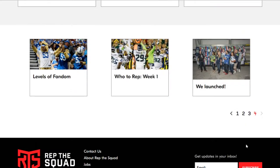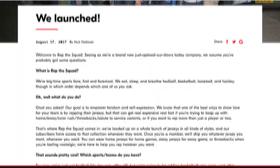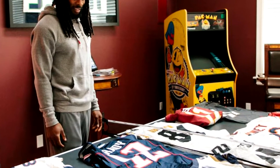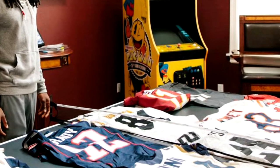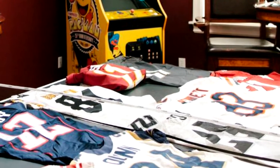And I think a lot of players are actually partners in this. Like I know Richard Sherman, I believe, Golden Tate, and other players are involved, Russell Okung. So it's kind of player partnered, but it's by a startup company out here in Seattle, and I think it was a really cool concept. So I thought I'd bring it to a lot of you guys.